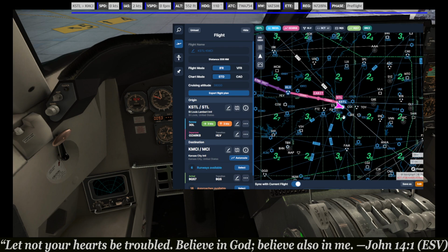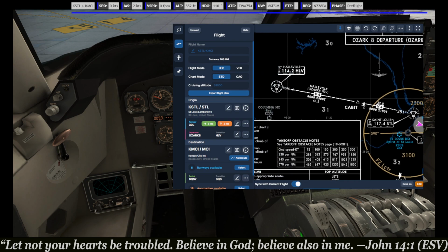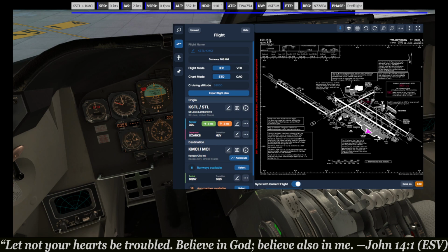Alright, so like I said, we're going to take off 1, 2, go out a little ways, make our turn, easing it around to go direct to St. Louis. We will probably just get on the FMC, so that's one less thing we're not doing. Because basically what I want to do is put a lot of my focus up here and on that EPR gauge. Okay, so we'll fly out, come in over St. Louis, out over Cabot, 281, out to Hallsville, 114.2, and then up to BQS, just so you know after. Okay, so Hallsville, 114.2. Okay. Again, our taxi is going to be Charlie to the runway.